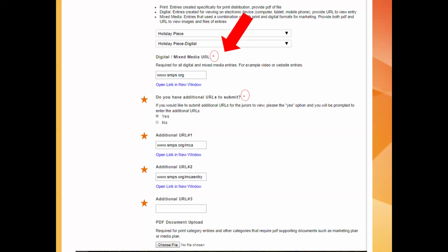Many times entrants will leave an extra space. Maybe they lop off the H, or they forget a period or a slash. You definitely want to make sure that you test those URLs, and you can do that by clicking the link underneath, which is open the link in a new window. So you will know immediately that the URL is working correctly for the jurors.